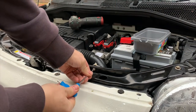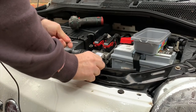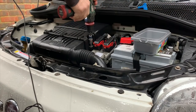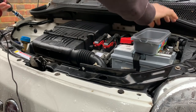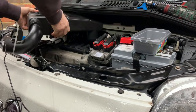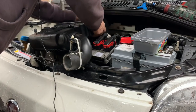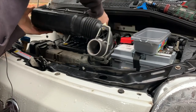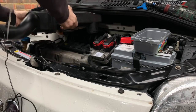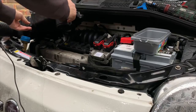Right, let's get these bits out. So we need to undo that. Actually, while this is out, it'll give me an opportunity to glue this as well. So as you know, it's just got a cable tie on it at the moment. So we'll just pull that off. Let's try and pull it off. Doesn't want to come off. Gotcha. Ow. I always bang my fingers when I do that. Take the breather pipe off, and then it'll move out of the way to one side. That's it. Right.